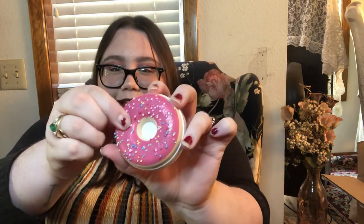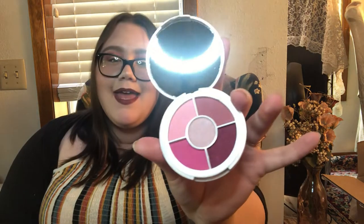It's so cute. I love it. Look, it's squishy on top. Look how cute this palette is. I love it. Let's swatch. Which shade shall we swatch? Kind of digging this darkest color right here.